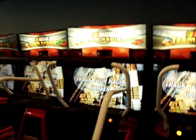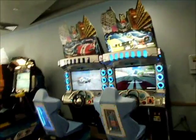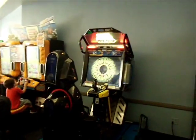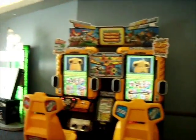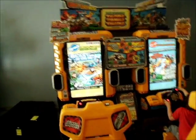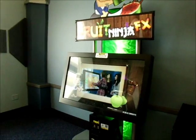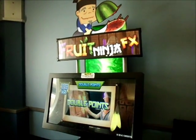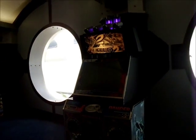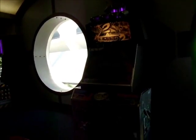Over here we have a long line of NASCAR team racing. And then we got Dead Heat, Afterburner Climax, and a lot of tanks. I think tanks are by far the most popular to date from Disney standards. And here's Fruit Ninja in its own little closet. And then we have the X2 Exceed 2, an interesting plastic one, no doubt.